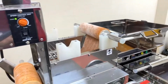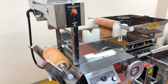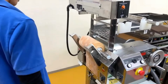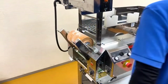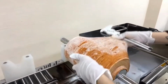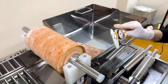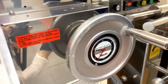And so now we're doing the thinning. After we do the thinning a few times, we need to check before we start cutting, because we don't know how much the dough thickness is bouncing back from the roller gap that we set. The roller gap we set is 1.5 millimeter, but the actual thickness is 2 millimeter. So the actual thickness is 0.5 millimeter thicker.